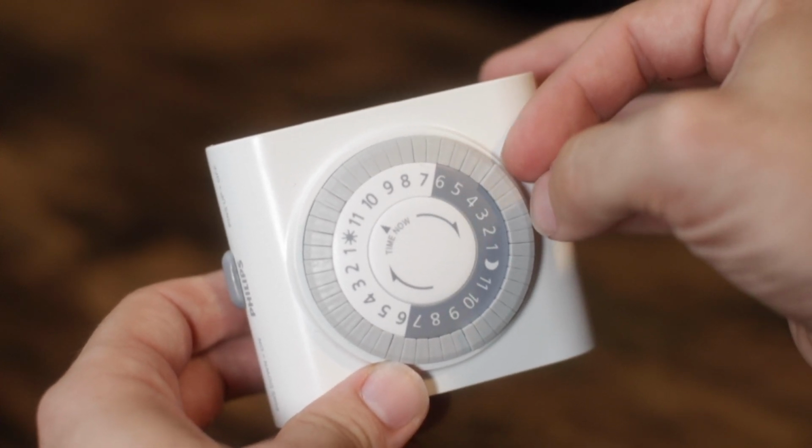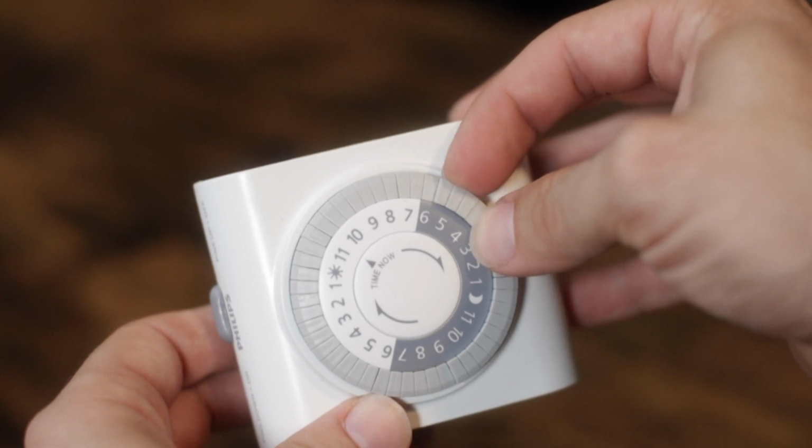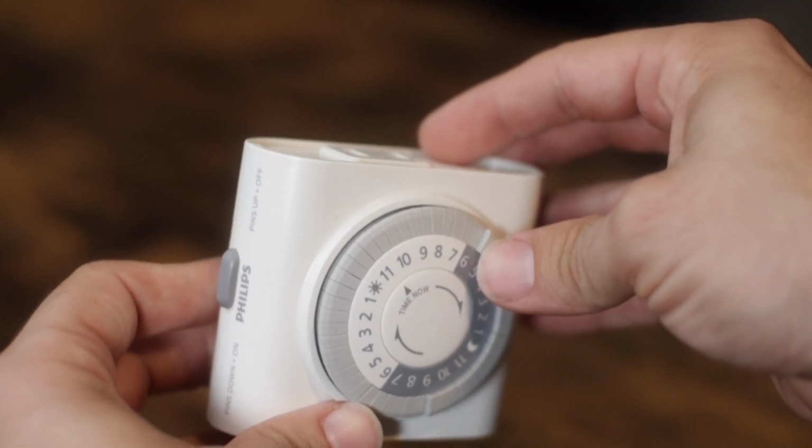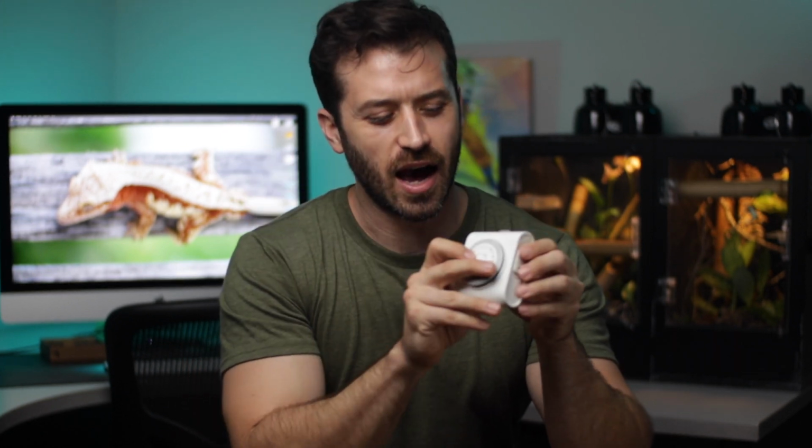They have fancier ones, of course, that are more like digital ones, and you can program multiple on and offs throughout the day, whatever it is. And you don't need to just plug in lights on here. You can plug in certain misting systems, whatever you can think of. Anyways, so that is item number 1, an automatic timer. Let's move on to number 2.